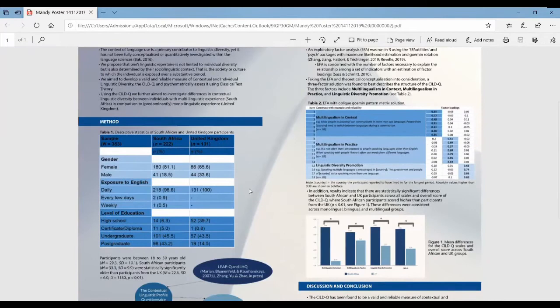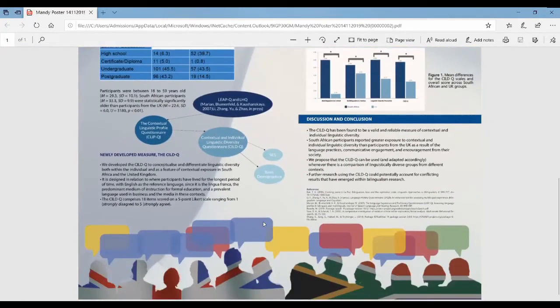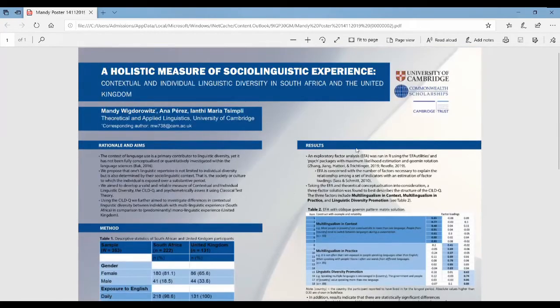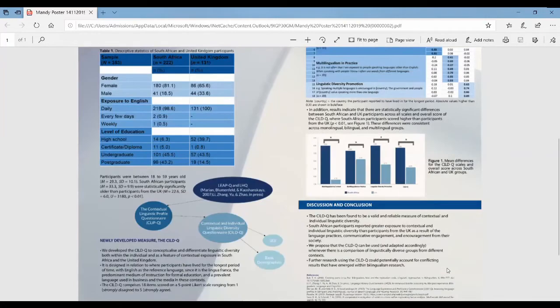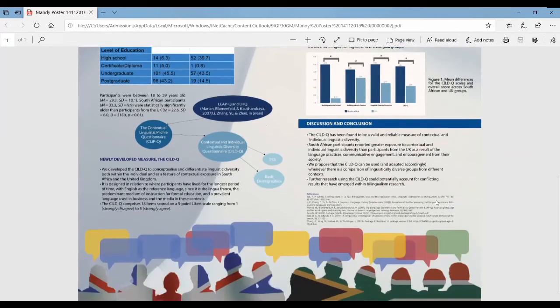There are tables of the data. There are images to obviously catch the eye. A section on results, more tables, really sort of displaying that data in the best way possible. Then just a discussion and conclusion at the end, just to really tie everything together. And then obviously these references right at the bottom, although if you wanted to, you could separate those out into a bibliography.